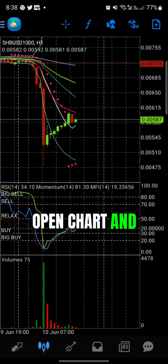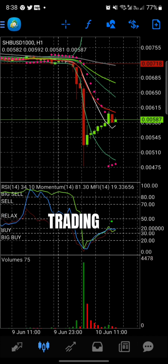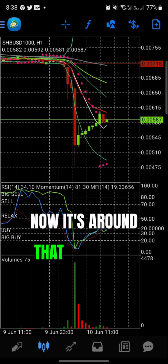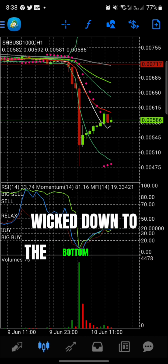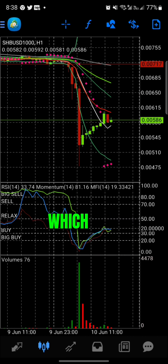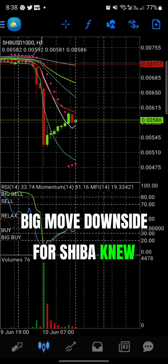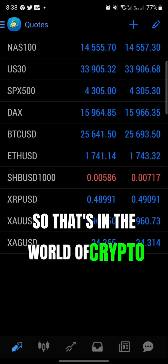Open chart. And also Shiba Inu, the same. It was trading on the hourly at that 5 zeros and a 7. Now it's around that 5 zeros and a 5. But it had wicked down. The big red candle that you see, and then that long wick, it wicked down to the bottom of my grid, which was a 5 zeros and a 475. Big move downside for Shiba Inu. All right. So that's in the world of crypto, guys.